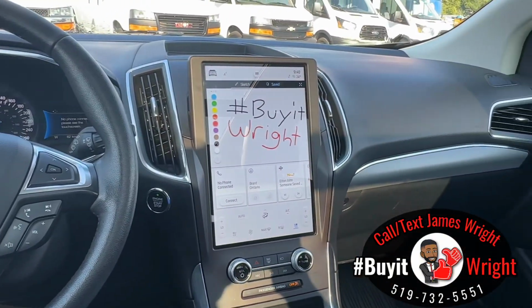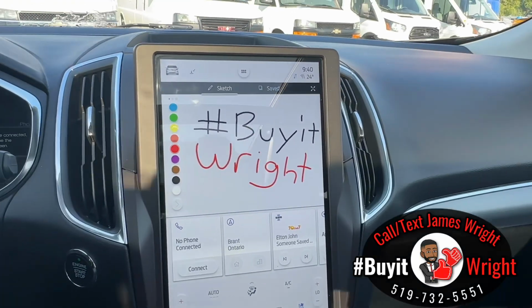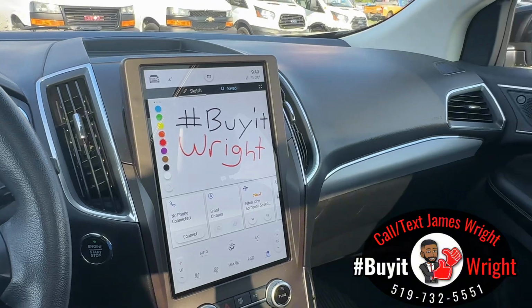On the dash, you have an absolutely ridiculously gorgeous touchscreen display. It is tablet style, so as you can see, it is vertical, has a little trackpad or notepad that you can play around with, so naturally I had to let you know, Buy It Right.